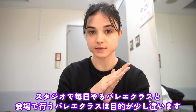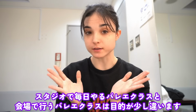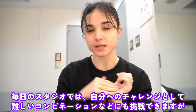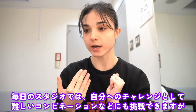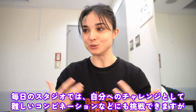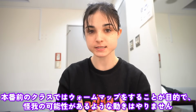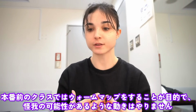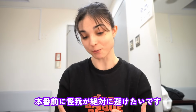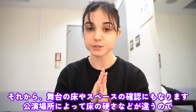I think the ballet classes that we take every day in the studio and the classes that we take at the theater are a little bit different because the purpose is slightly different. In the studio, we can challenge ourselves more. We can try combinations that are more difficult because the body doesn't have to do a lot of work that day. But my main focus for theater classes is to warm up, make sure that we don't do any movements that can injure us, because that's the last thing that we want, to be injured before the show. And also to feel the space, because the floor is also different from the studio.